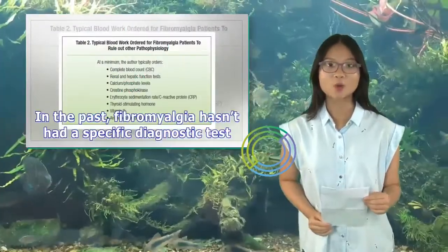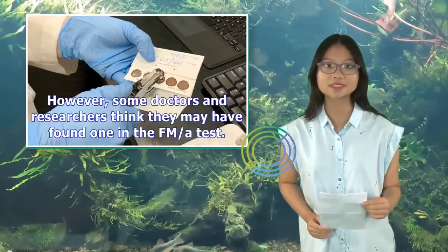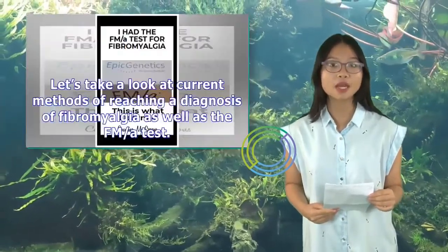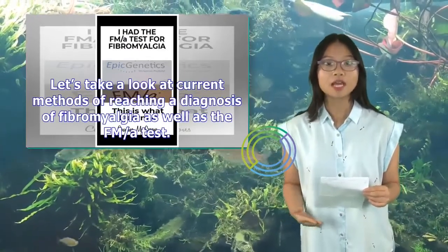In the past, fibromyalgia hasn't had a specific diagnostic test. However, some doctors and researchers think they may have found one in the FM/A test. Let's take a look at current methods of reaching a diagnosis of fibromyalgia as well as the FM/A test.